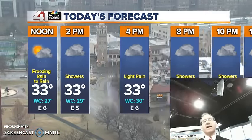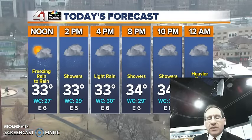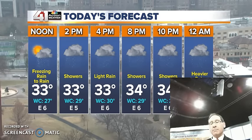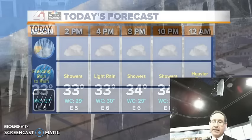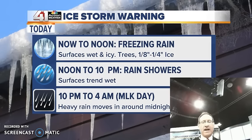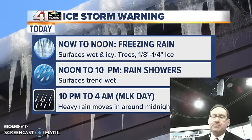So here is your forecast. Around noon, freezing rain changes to rain, 33. 33 into the afternoon with some showers and finally drifting to 34 by midnight, and that's when we'll watch for that heavier rain. And so in summary, between now and noon, some freezing rain, surfaces wet and icy, the trees an eighth to a quarter of an inch of ice at most, maybe less than that.